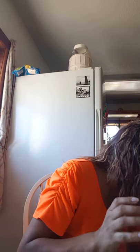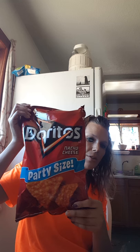Got one loaf of the buttermilk bread. We already have pretty much a whole loaf, and I think we have another one in the freezer, so I only got one. And if I don't have another one in the freezer, then I'll stop by sometime this week and get one, maybe, depending on when we run out. Doritos, nacho cheese, and the party size.